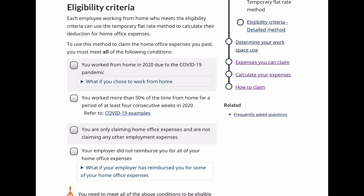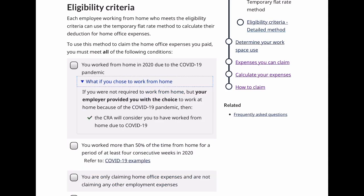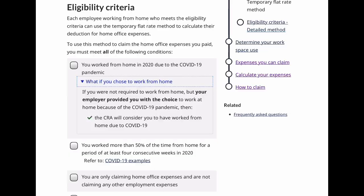You worked from home in 2020 due to the COVID-19 pandemic. Now the question is, what if you had the option to work from home or go to the office? And Canada has said that if you had the option and you chose to work from home, you will still qualify for the deduction. So I'm going to give that a check here.